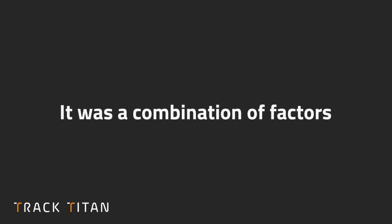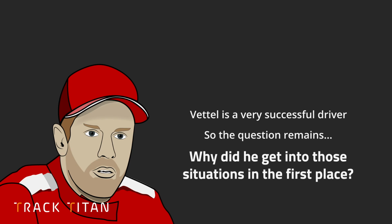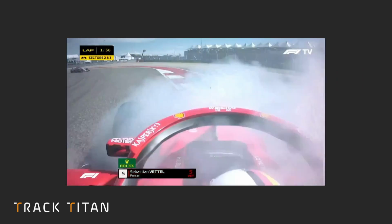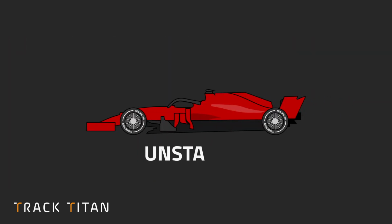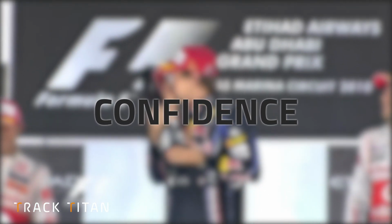So now we can see that it was a combination of multiple factors that meant some of Vettel's small mistakes ultimately led to big spins. However, as we know, Vettel is a very successful driver, so the question remains, why did he get into those situations in the first place? Some of the spins seem to stem from quite desperate attempts to overtake in situations that just didn't warrant it. This is perhaps down to the supposed instability of the Ferrari chassis, as even Charles Leclerc has struggled at times to keep the car in shape, or perhaps it is an issue with confidence, as the cars just didn't have the same rear instability as Vettel's title-winning Red Bulls.